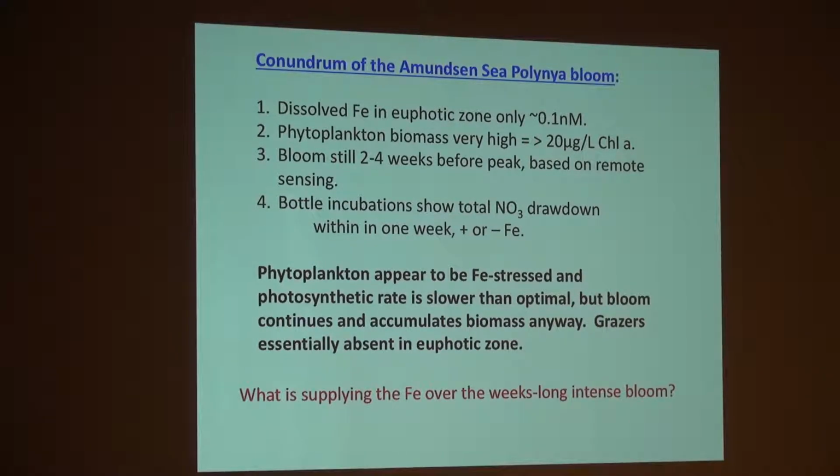And so the conundrum here is dissolved iron very low, biomass is very high. The bloom peak, we know from remote sensing, is still 2 to 4 weeks in the future. So we were sampling in the rise of the bloom. And these bottle incubations show total nitrate drawdown, whether you add iron or not, in 4 to 8 days. So why is the bloom not drawing nitrate down below 7 micromolar anywhere? Almost everywhere is above 10 micromolar.